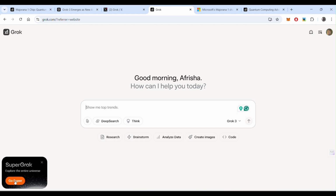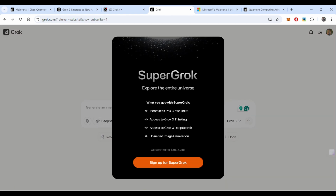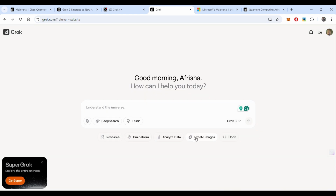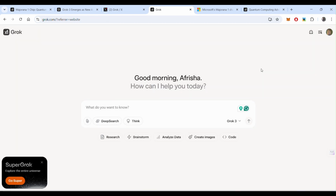And the other thing is, if you ever want to upgrade so that there are no limits, when you come to grok.com, you see this Super Grok. Click on Super Grok. You'll see increased Grok 3 rate limits, access to Grok 3 thinking, access to Grok 3 deep research, unlimited image generations. This can actually create images, code, analyze data, brainstorm, research, everything. But if you don't need any limits, then you can go for Super Grok, which is $30 per month. This makes sense when you are ready to use it unlimited.